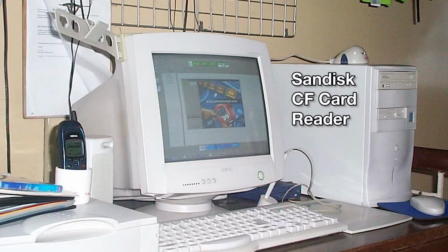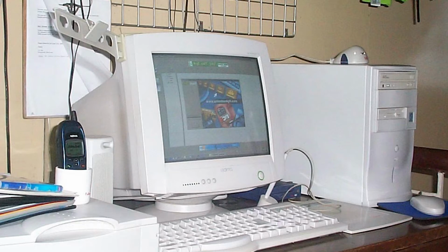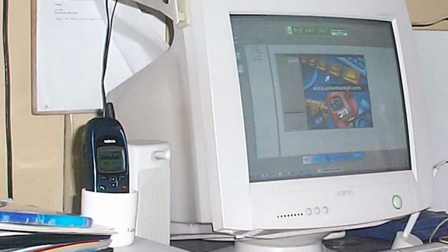I have a SanDisk CF card reader. No SD cards yet at this time. Canon scanner, and almost all computers and peripherals are white. What you see here is a Nokia 6150 cellular phone. This is the first phone that incorporated an infrared file exchange.